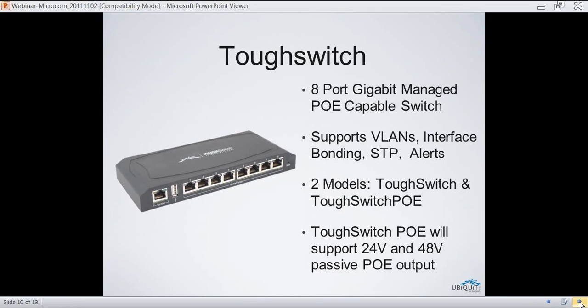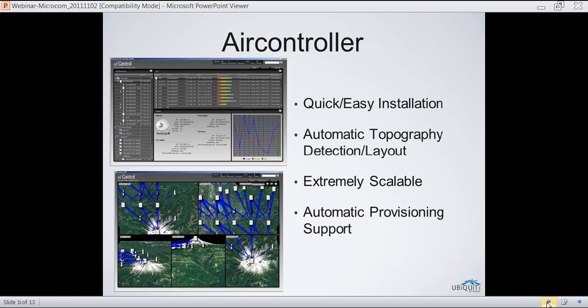Another neat feature is if you look at the bottom picture, you can see an example of this topography detection. Sorry, I jumped the gun on you a little bit there. With the new air controller, the way it talks with all the devices, it will automatically discover the topography of your network based on wireless association. So if you have point-to-point links, point-to-multipoint links, it can discover all of this from your devices and lay it out on a map if they have GPS coordinates or if they're already configured.